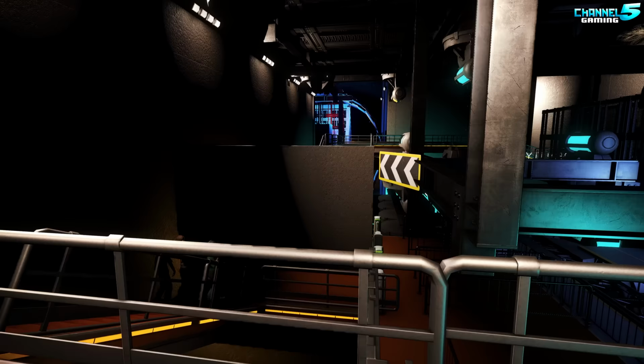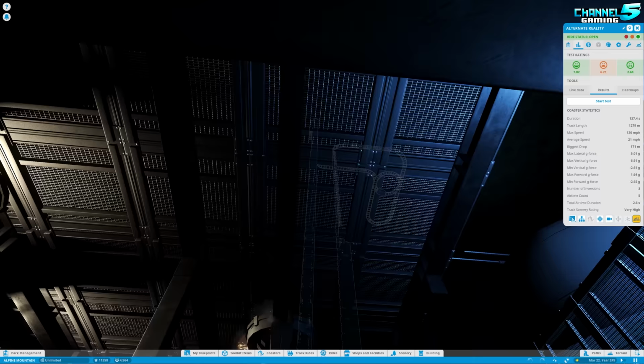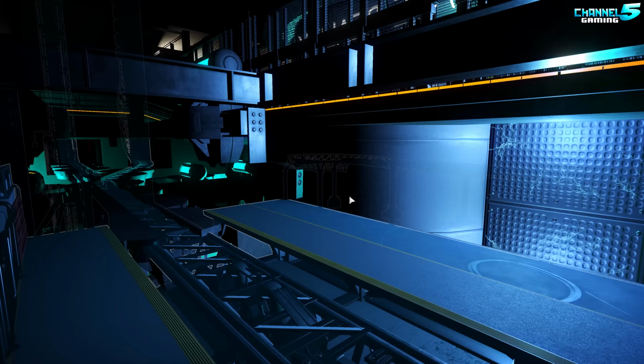This is some next level creativity. They couldn't just keep it Alpine, keep it fun. Had to add a twist in. What is this? 7 vertical G's? Oh, geez. 1.3 miles per hour. The largest drop is 171 meters. What is that? 171 meters, 600 feet? Okay. I'm going to close it down and put it into test mode.